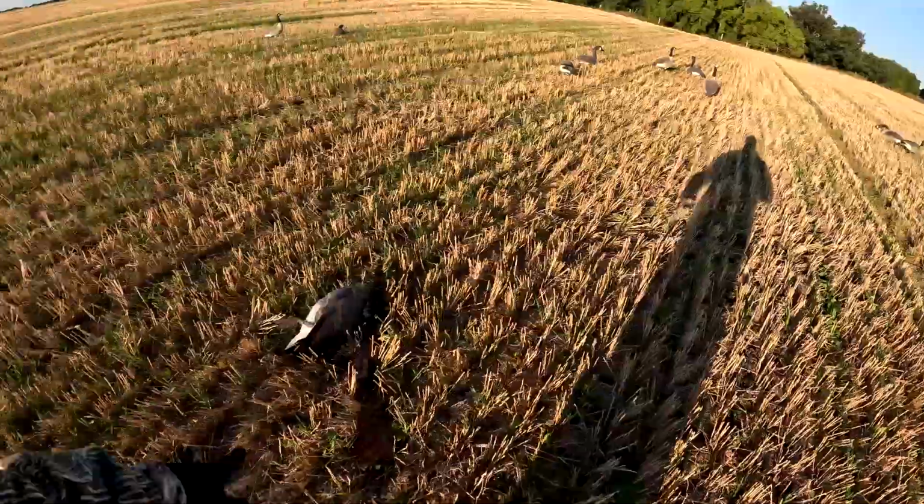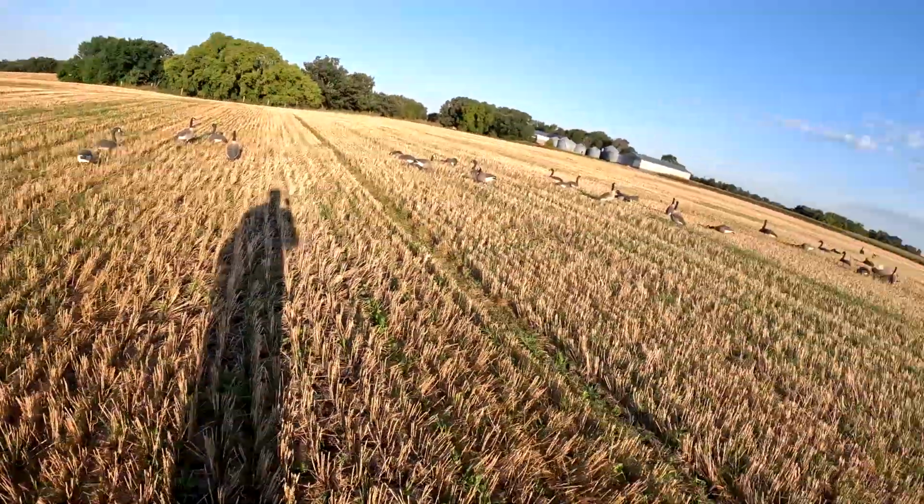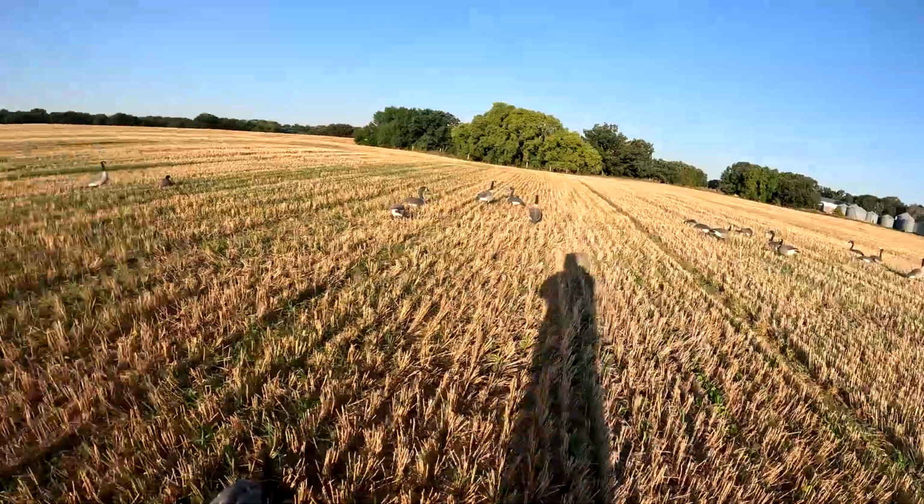All right, we're gonna get my goose picked up, my shotgun reloaded, because I think I only got 1 shell in there right now. And we'll get you guys set back up over there. There's been a bunch of doves flying around.